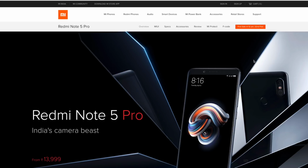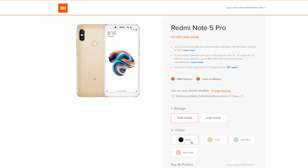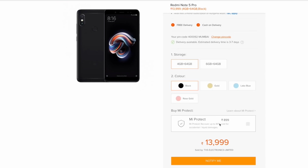Now this device is available in two variants, 4GB and 6GB RAM. And to me, 4GB RAM variant makes more sense as it offers more value for money. Well, you can go with the 6GB RAM variant if you want, but you won't get anything extra apart from those 2 gigs of RAM even after paying 3000 rupees extra. So it's up to you.